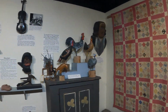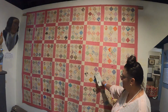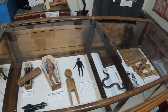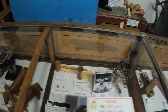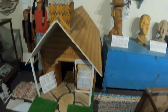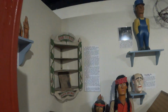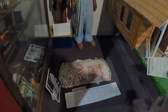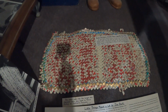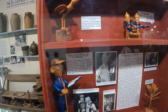And they got a pretty cool folk art collection. Look at that face. It's a state quilt. And that stone head. Oh, folk art. Oh, bottle caps. Yeah, that's cool. Matchsticks. Church. Wood carvings. Oh, rag rugs. That looks like it's made out of newspaper and magazine. Cigarette packs. It's made out of cigarette packs. That's cool. Pretty awesome. That's stunning.